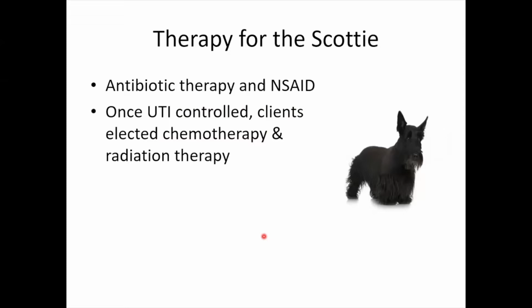Once this urinary tract infection was controlled, so in this dog, I had the 7 to 10 day culture. And if that was negative, I continued the antibiotics, but then felt more comfortable starting chemotherapy.